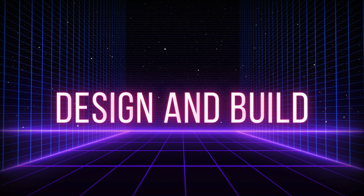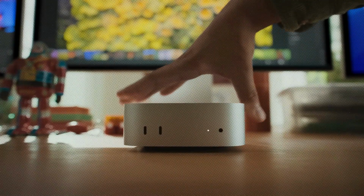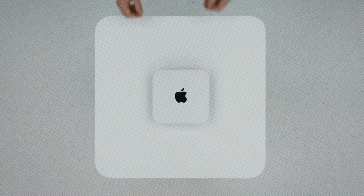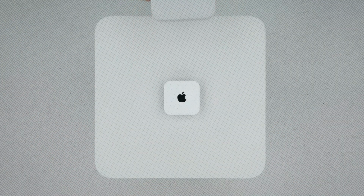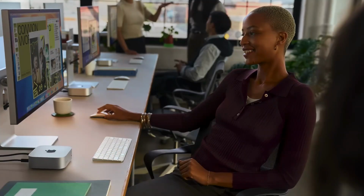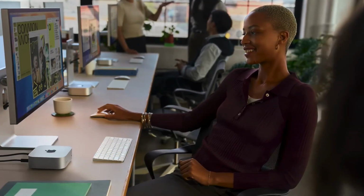First up, let's talk about design and build quality. The M4 Mac Mini is unmistakably Apple, showcasing their commitment to clean, minimalist aesthetics. Crafted from unibody aluminum, the Mac Mini feels robust and exudes a premium vibe that's hard to match. Its sleek square design allows it to blend seamlessly into any environment, whether it's a modern office, a cozy home setup, or even a high-end media center.